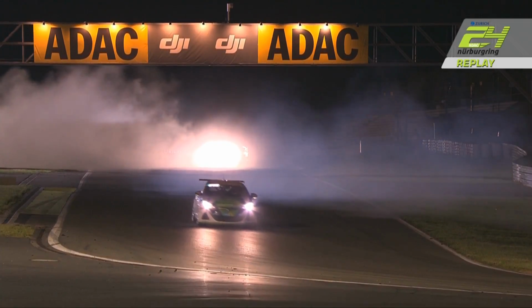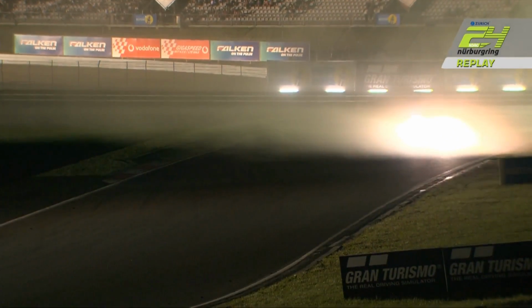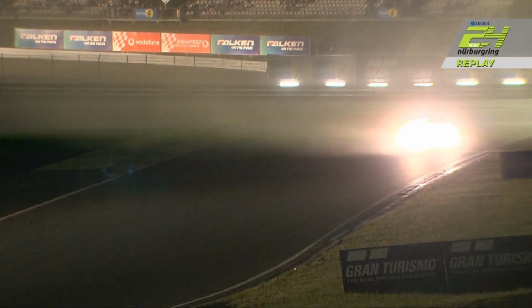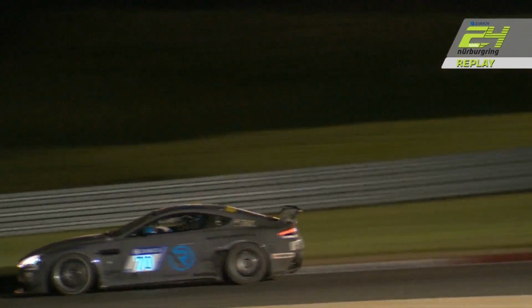Big moment on the Grand Prix circuit heading into the Schumacher S's. Did you pick up who that was? Just saw the car sideways. Now that's a replay. I'm not sure. It's not the same car. I'm not sure how recent that was. It was an Aston Martin. I thought it was the 70 Aston Martin.